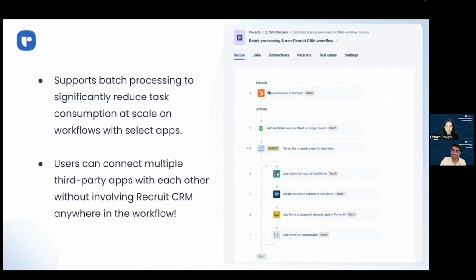The people adding companies into HubSpot or people looking at managing your MailChimp have no idea how it got there. It's just automatically happening. And this just saves not minutes, but hours or tens of hours of time for a lot of your high value professionals or teammates who can now spend that time producing revenue.